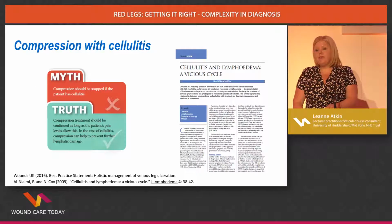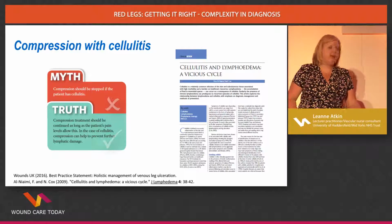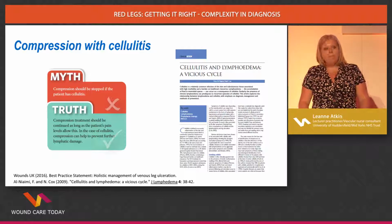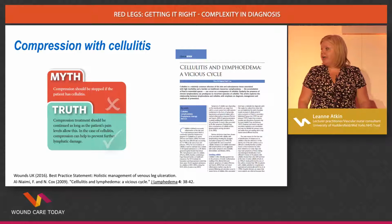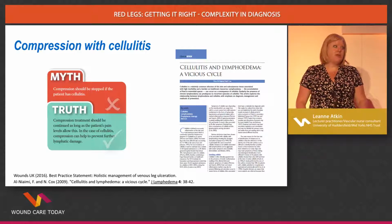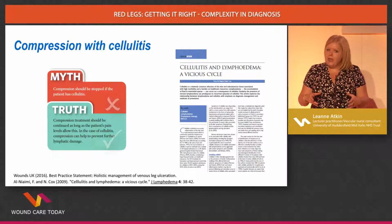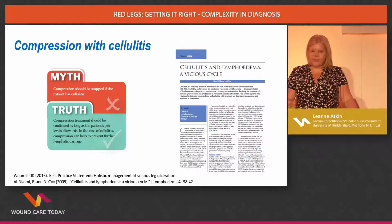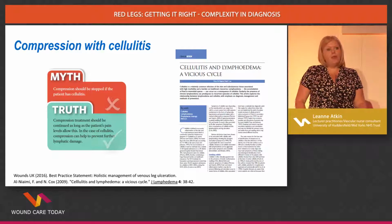It's a common myth that's out there that compression therapy is contraindicated in patients with cellulitis. This is not the case. Compression may need to be reduced if the patient cannot tolerate it because of the painful limb. The compression system may be changed to be able to get some type of compression on the leg where you are able to inspect the leg on a daily basis to see how it's responding to treatment, but it's not a direct contraindication to compression. In fact, it will help.